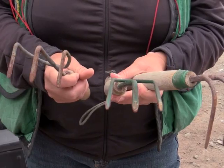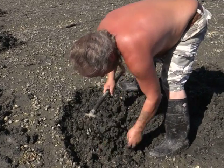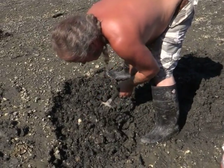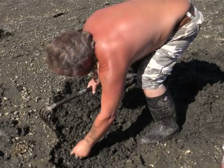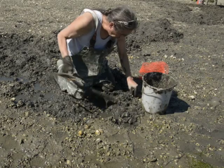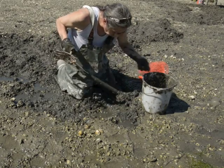This is what we would recommend for digging steamer clams rather than a shovel. The tool is better the closer together the tines are, because you're going to be raking clams out with this. The advantage to using a rake is that you're not moving very much of the substrate. You are required to fill in every hole that you create while digging clams, and so we like to make it easier on ourselves by not moving a bunch of soil.